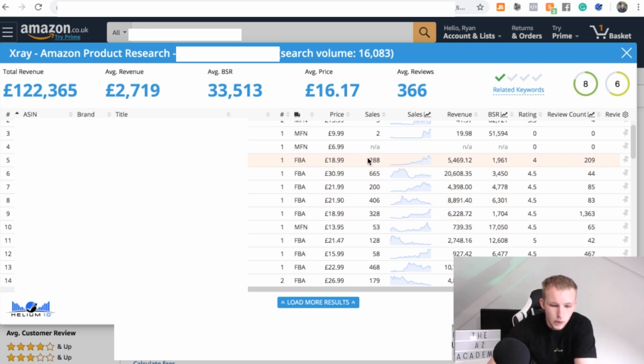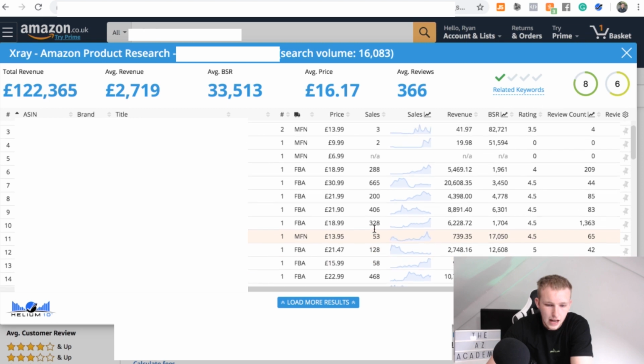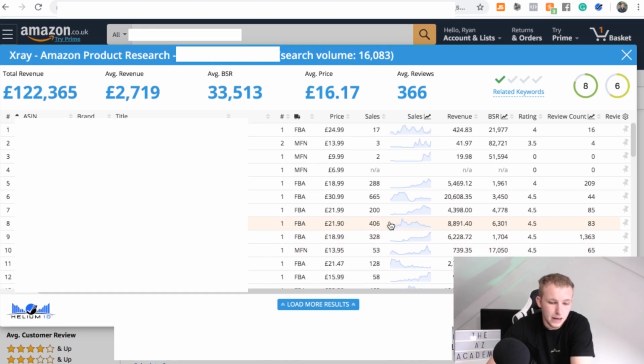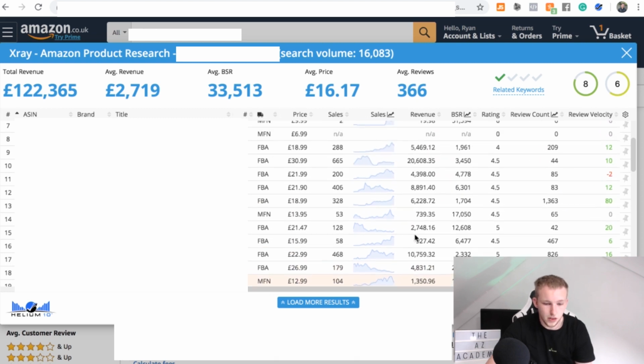But in general, everyone else is getting a very decent amount of sales, coming down to position 15. There's a few people getting lower, so again, the MFN guy getting not as many sales here, 104, but the guy above him, FBA, getting 180, and everyone else being a bit above that in the top 15-ish sellers. So nothing really worries me there.